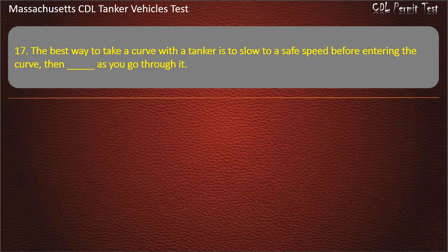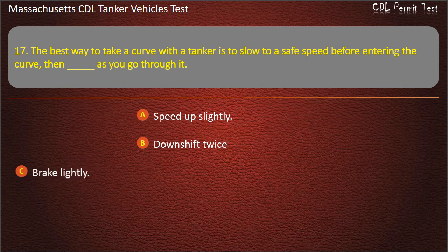Question 17. The best way to take a curve with a tanker is to slow to a safe speed before entering the curve. Then, as you go through it, speed up slightly. Downshift twice. Brake lightly. Answer. Speed up slightly.